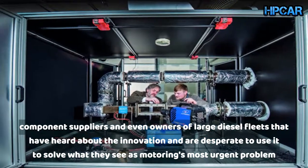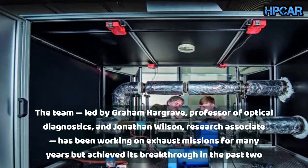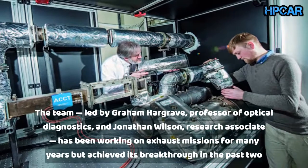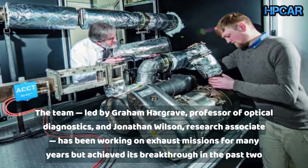The team, led by Graham Hargrave, Professor of Optical Diagnostics, and Jonathan Wilson, Research Associate, has been working on exhaust emissions for many years, but achieved its breakthrough in the past two.